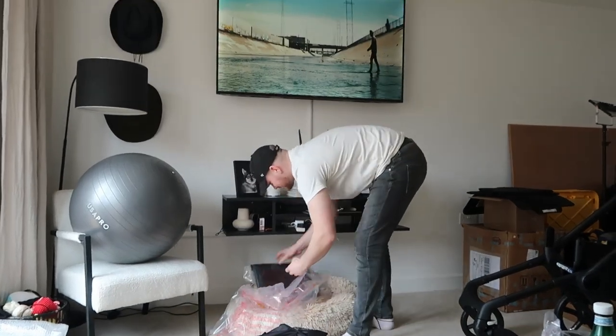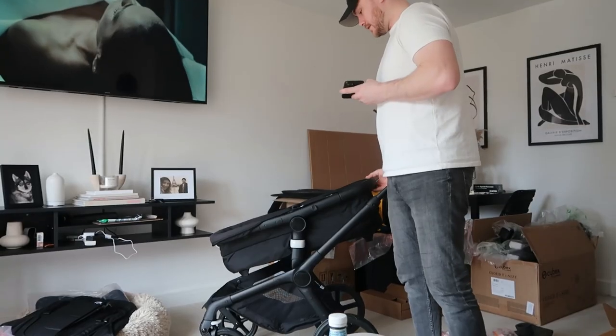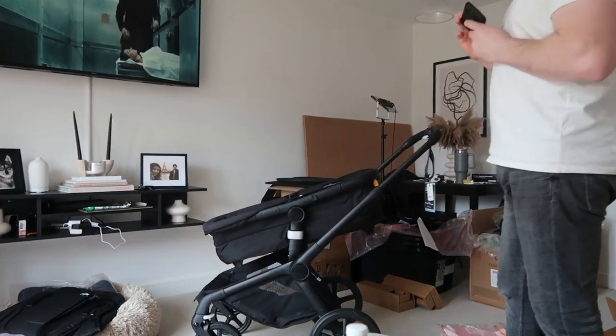You can't tell, but me and Dan have been watching the Taken movies as well. Taken 3 on in the background. Anyone there? Oh, I already filmed it. Dan assembled that all himself, the bassinet. With only the help of some instructions.